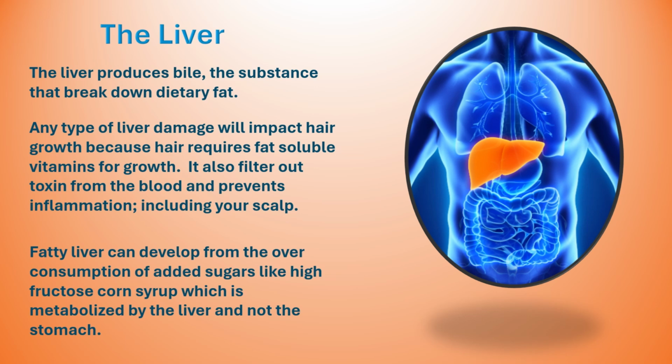And so an abundance of that in your diet consistently will develop fatty liver over time, which will make it very difficult for it to produce bile and to produce the glucose, everything that it normally does. It'll make it very, very difficult. And there's a lot of vitamins that your hair needs that are fat soluble vitamins, which will impact any area of your body that requires fat soluble vitamins.